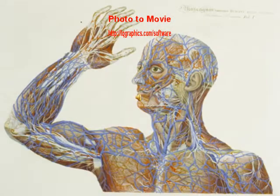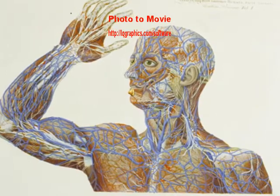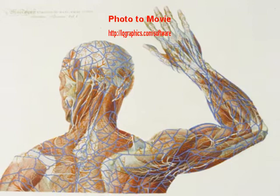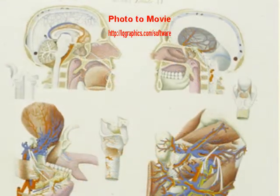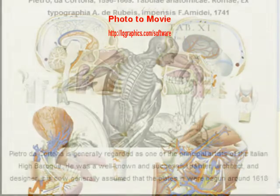On permanent display is the largest human anatomical atlas ever produced, Paolo Mascagni's Anatomia Universa, consisting of 44 life-size hand-colored plates. The images are as lustrous today as they were when published in the early 19th century. The extremely rare work is a masterpiece of illustration and printing.